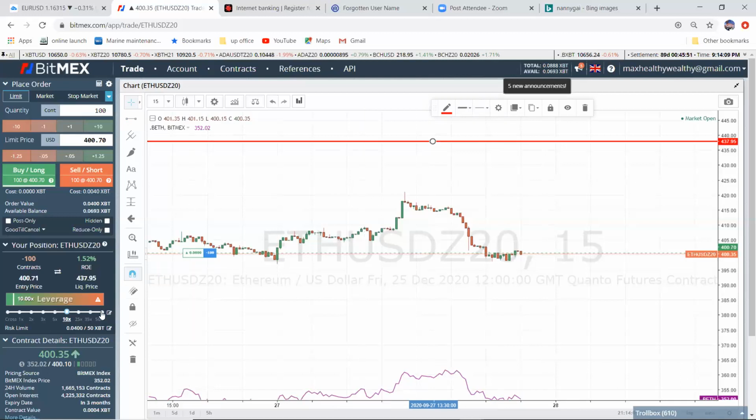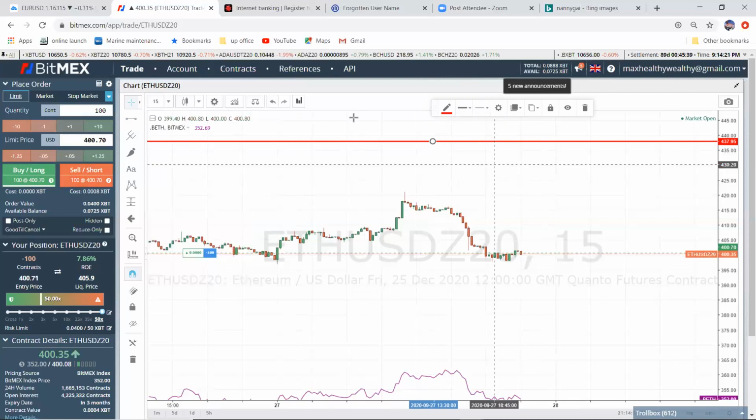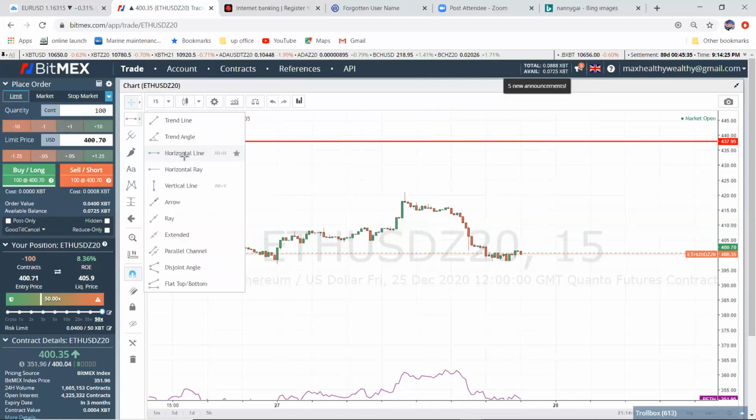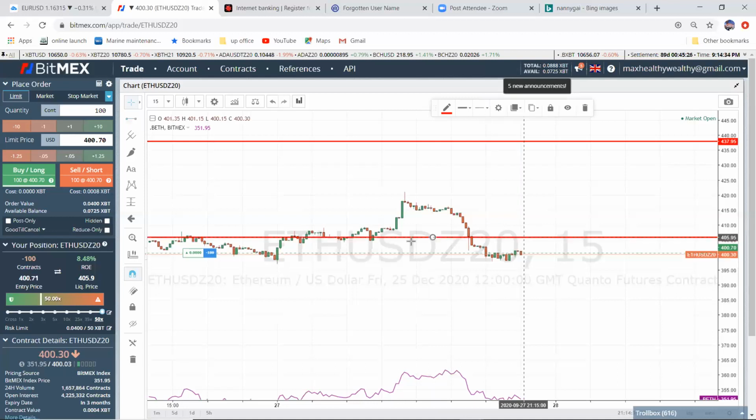If I did 50 times leverage, and I have a look at my liquidation price, it's 405.9. So 405. If I do 50 times leverage, my liquidation price is here. Because the leverage is more, like any leverage, you can potentially make more, but you can potentially lose more. The market doesn't have to go very far against me, and I would lose all my money, although it's not as much money at risk.